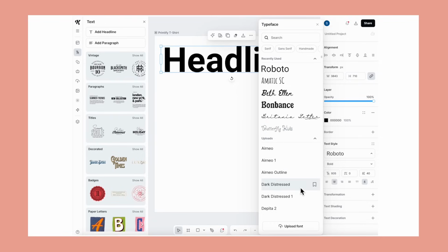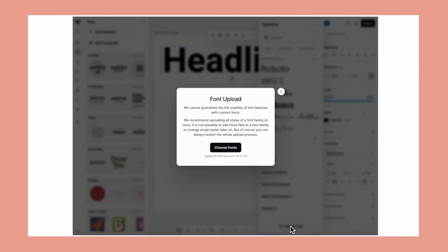In Kittl, we're going to go into our fonts and we're going to go to Upload Font here at the bottom. We get this little warning where it says we recommend uploading a style of a font family all at once. It is not possible to add more files to a font family or change single files later on, but of course you can always start over.